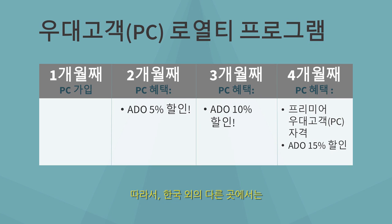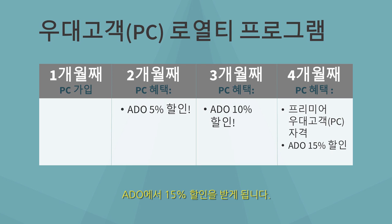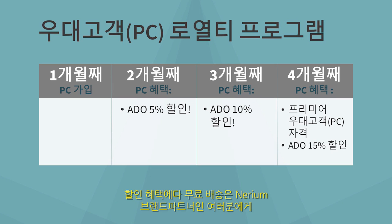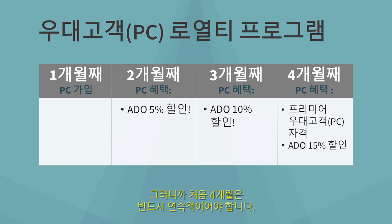So for everywhere else, it's 10% off ADO and free shipping in month 4. For Korea, it'll be 15% off their ADO. Now, this is really giving the customer exactly what they asked for, those discounts, those free shipping. It's also allowing you as a Nerium brand partner to have incentives to get them to lock into that first 90 days. So the first 4 months must be consecutive.